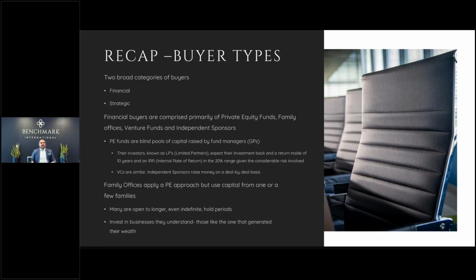And because of that, because they have a really different mandate, they don't really have any defined hold periods, right? Private equity funds, and we'll get into that a little later, but the folks who are deploying the money have a real incentive to get that money out the door on the street and then back in the hands of their investors, because that's how they make their money. So they have very, very short hold periods in relation to family offices.